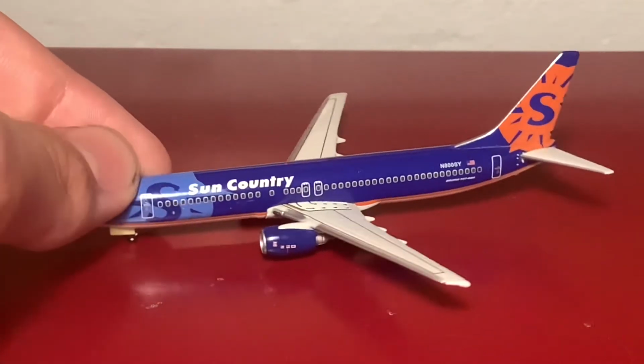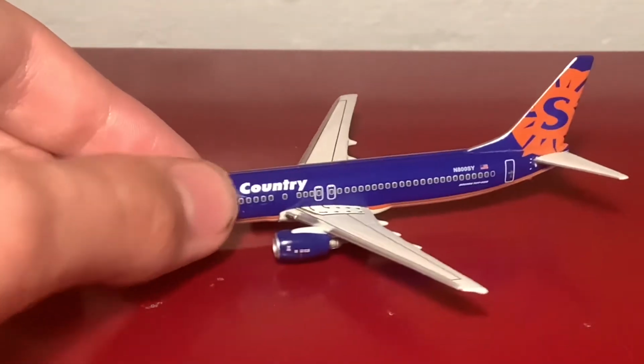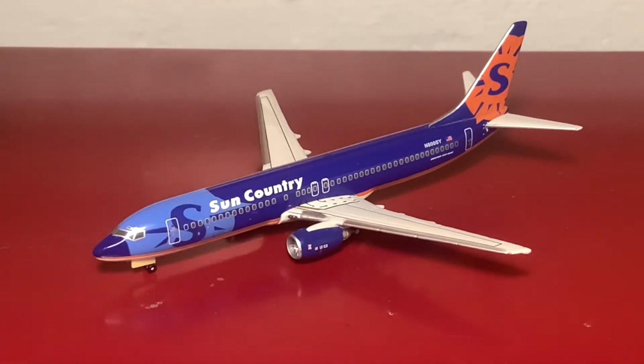A really nice model, of course, by Gemini, even though it's older. Still a very nice model, and will definitely be used a lot. So, good job on this one, Gemini.